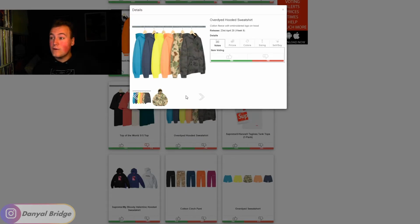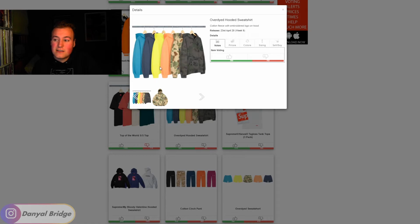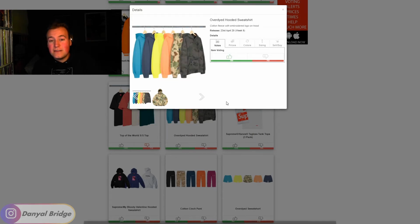Moving on, we have the over-dyed hooded sweatshirt that comes in multiple colors. Honestly though, this kind of hooded sweatshirt would just be nice to cop in a couple colors, like those back colors there, for some basic Supreme hoodies with no branding on them really. You'd pick up some nice colors there. I think I'd just pick up the two blues at the back and maybe the peach. With this, it has the Supreme logo on the hood, but that's really about it. Honestly, that's all I really need. It's a really steezy piece. I'm going to give that one a thumbs up.